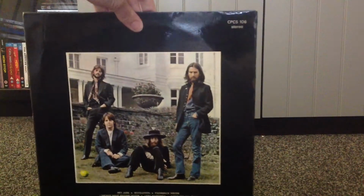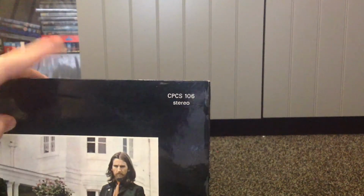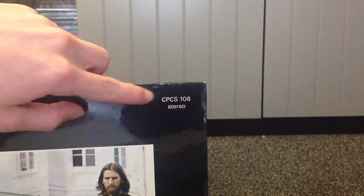Now these next 2 albums I did actually mean to include in a previous video, but I forgot about them, so I'll show those now. Now these are both export albums, and here's the first one that I've got to show. It's a copy of Hey Jude. And there are several different versions of the export version of this. And this is like the 4th version, I think. So this is easy to get, but it's the early export versions that are difficult to get. CPCS, which is how you know it's an export copy.